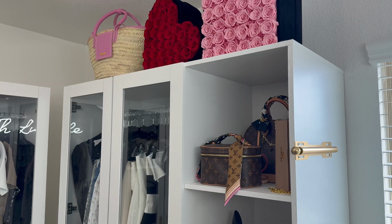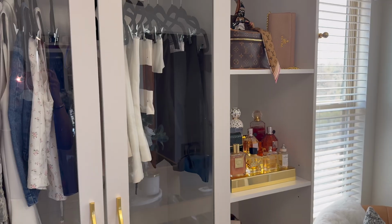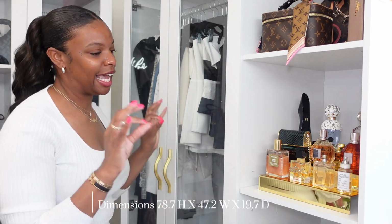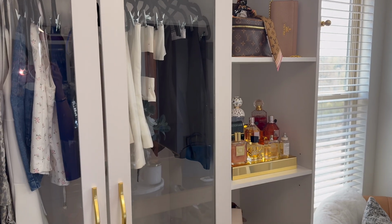Now, over on this side of the closet, it's pretty much the baby version of this system here, okay? This one is 49 inches in length, and again, it's 74 inches in height, and you're going to get exactly what you bargained for. Now, this is only 2 glass doors. As you see, this shelving on the side is 100% exposed, so no, there is no glass door on this one, but that's okay because I do at some point love to have something exposed.